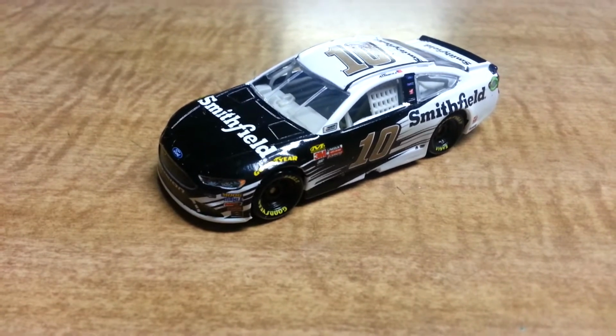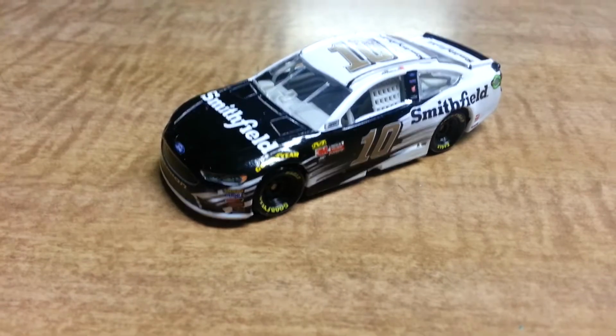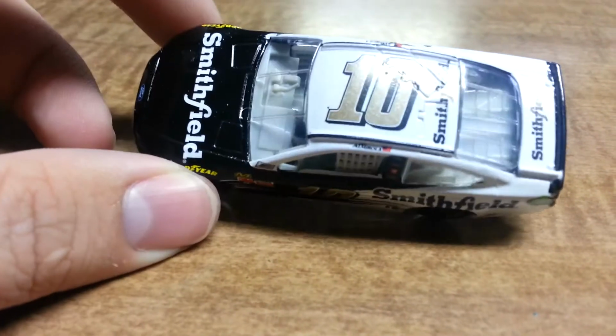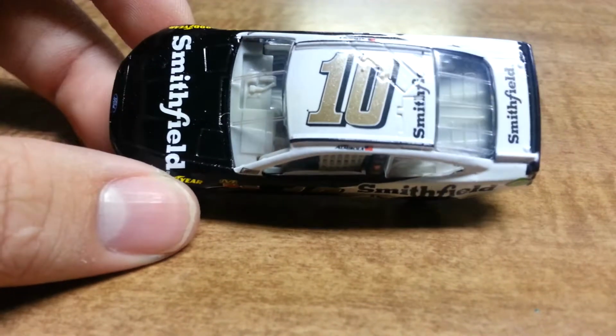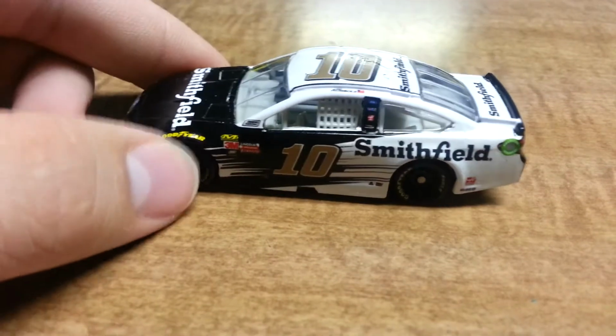Here we have another Stewart-Haas car. This is Eric Almirola's number 10 black and white Smithfield car. Ever since I saw it, I've been wanting to get my hands on it. And the number 10 logo is gold-ish.